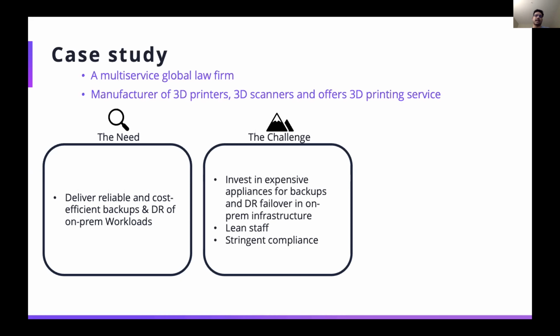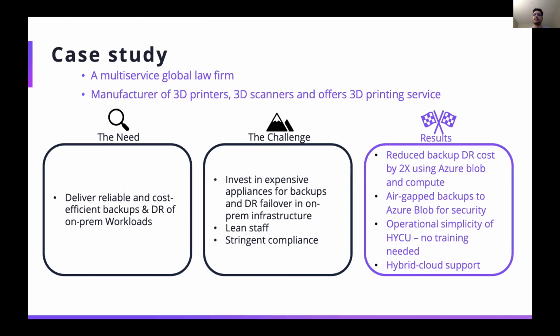But with public cloud, you don't have to pay anything up front, right? You're only going to pay when you fail over your on-prem workloads to the cloud. And that is exactly what we delivered, right? We were able to help these customers leverage the Azure cloud as a DR target, where we perform backups directly to Azure Blob.